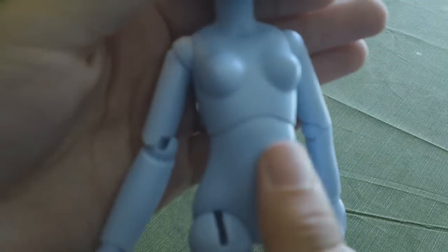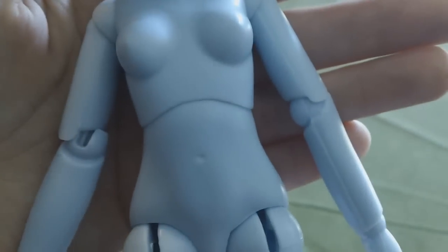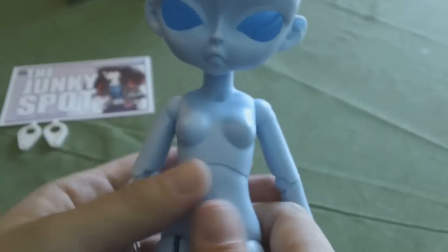Our waist, which is actually really nicely sculpted. I got a little belly button and all that fun stuff there. Got a little bit of definition going on there. She can move from side to side like this. She can move back, forward, all that jazz really nicely.